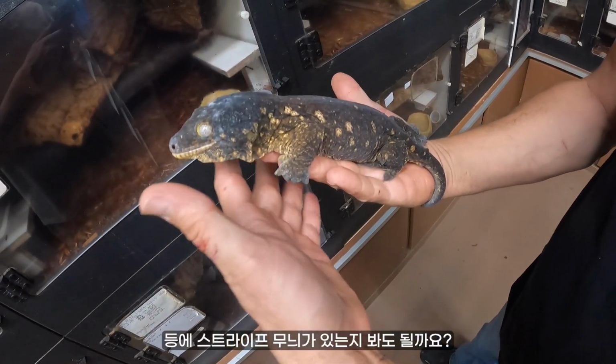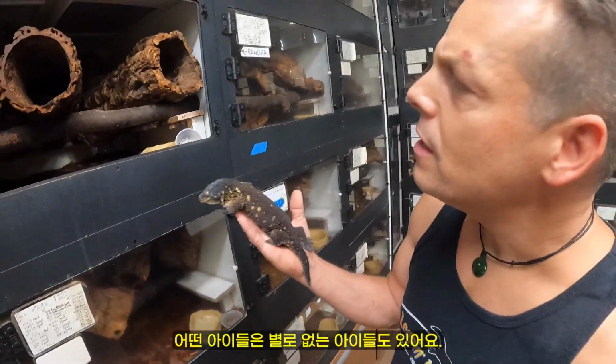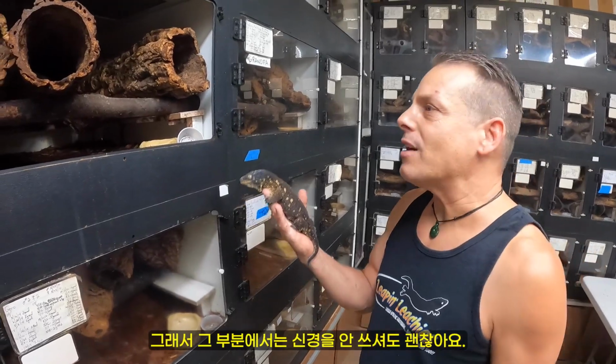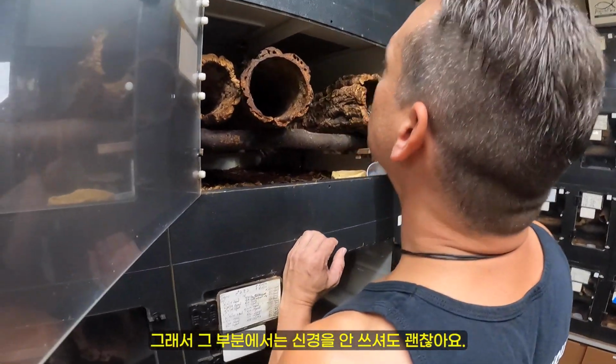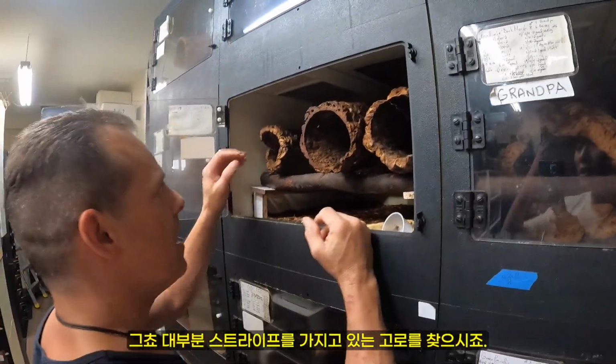Can I see the stripes? And you can see she's got a broken stripe. Some will have more striping, some will have less striping, but you can take two with no stripe and still produce babies with stripes. So there's really no pattern to that from what I can see. But if you want the striped hatchlings, of course, the striped hatchlings everybody wants.